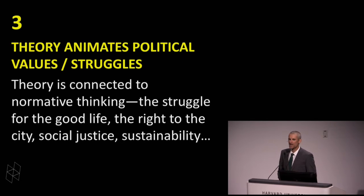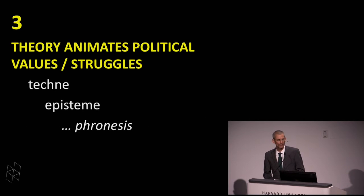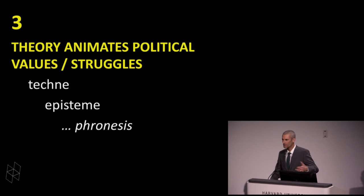So there's a philosopher of planning named Bent Flyvbjerg who builds on Aristotle's distinction between techne, episteme, and phronesis that I think is quite relevant here. So techne is technical, instrumental knowledge. Episteme is scientific knowledge, the search for causes. And phronesis is practical wisdom, reflection on the norms and values that render the world meaningful. And I want to argue theory is actually relevant to all of those, but it's particularly relevant to this question of phronesis, and as such, without theory, the design disciplines are going to be extremely disoriented.